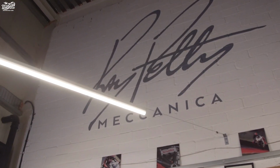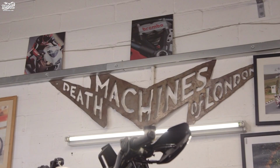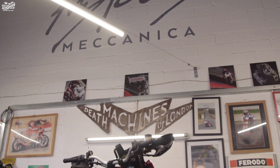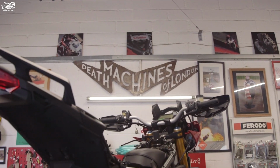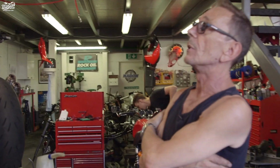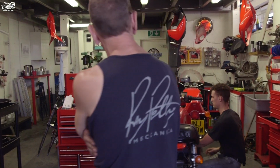As you can see on the wall, we have the Ray Petty logo, and we have the Death Machine London logo. So both businesses are operated from here. Death Machines is myself and James Hilton, along with Max and George, and Ray Petty Meccanica is me, Max and George alone. Let's take a look at a Death Machines bike.